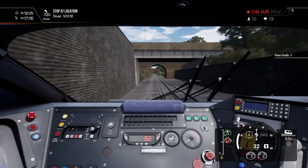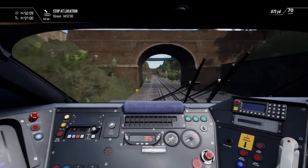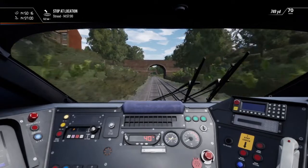I've forgotten what my speed limits were. I've had to switch this on for a moment. I'm still getting used to this. Right, there we go. So up to 50 now. Next station is Strood. No lunchbox. Ah, for the day out.